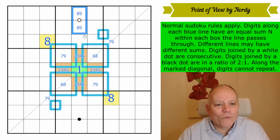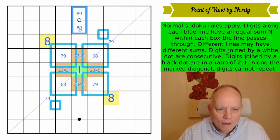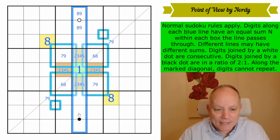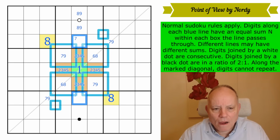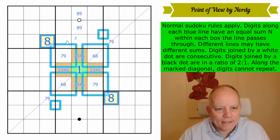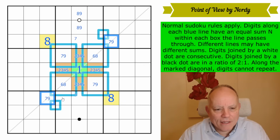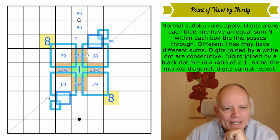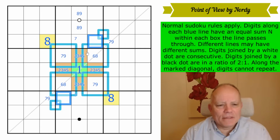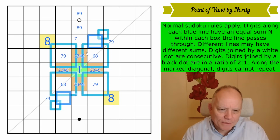Now, here's another weird question. It's not quite the same thing. Where does 7 go in this central column? Because it doesn't go on the black dot. So actually, it must go in one of these cells. And it's going to be accompanied by a 1 as it moves towards its yellow 8, either there or there. And it's going to be accompanied by a 9 out here and a 2 next to the 9. This is so freaky. It's a bit like jelly to hold at the moment, this puzzle.